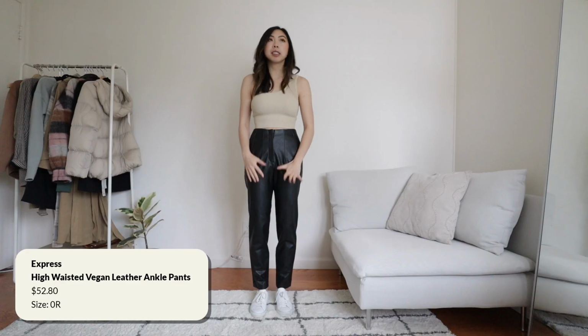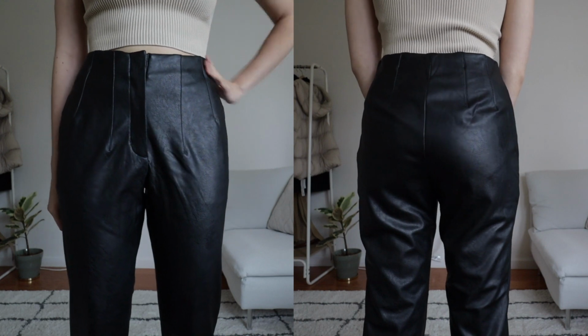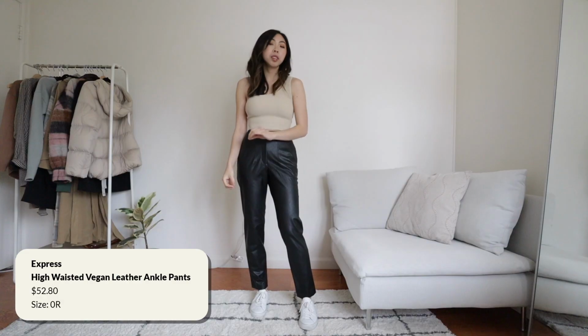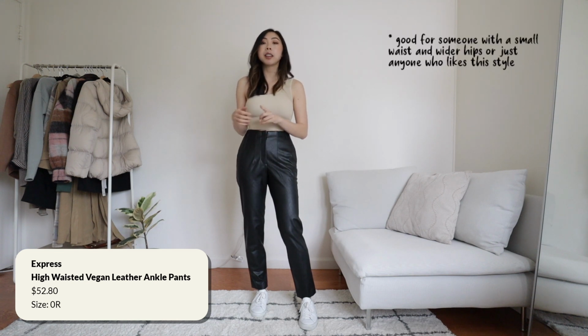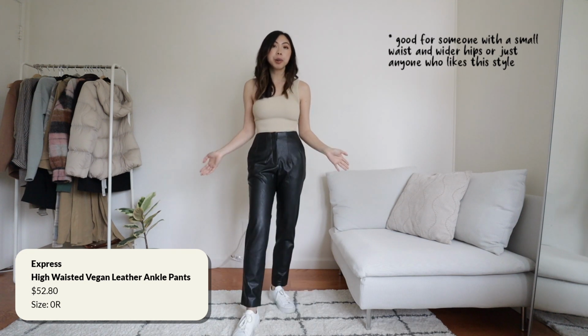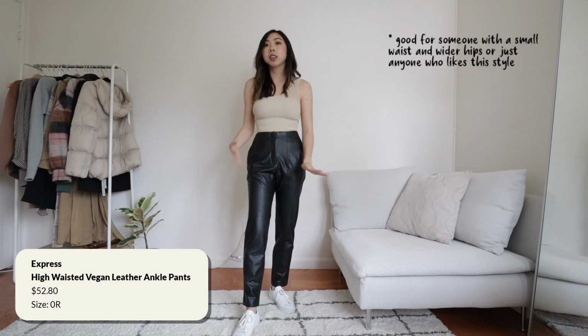The material on these pants is not my favorite. It's definitely not as smooth and just has a bit more of that plasticky feel to it. But overall, I think that these would be great pants for someone who either has slightly wider hips and would benefit from pants that have a cut like this, or for anyone who just likes this more slim trouser fit to their leather pant.